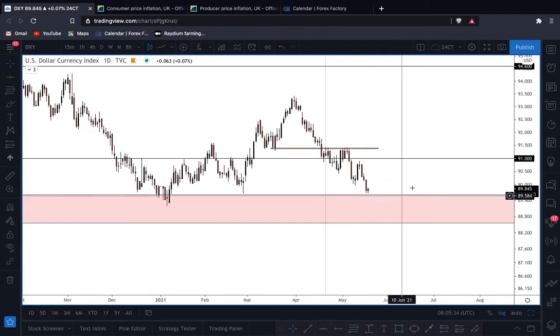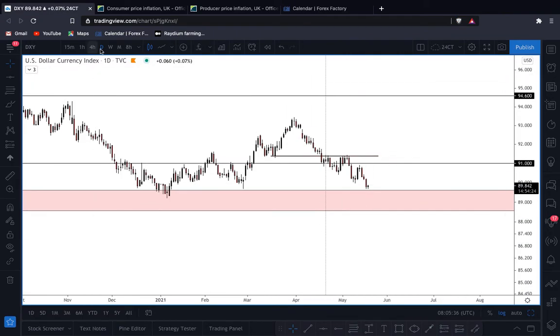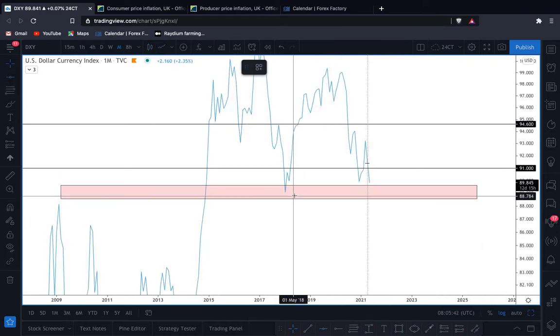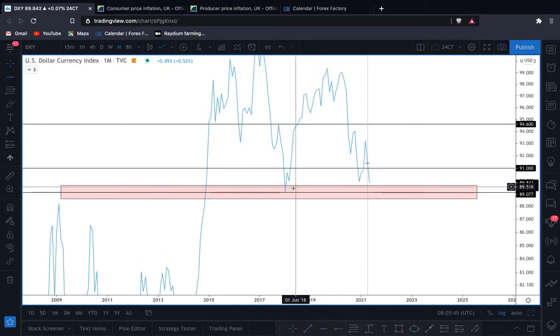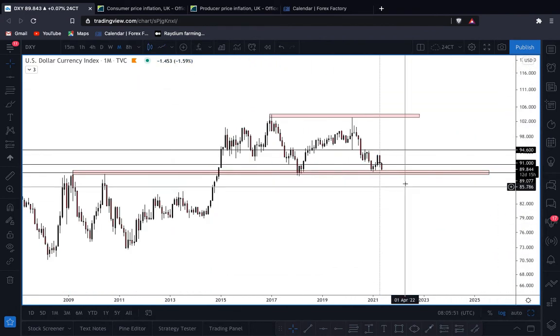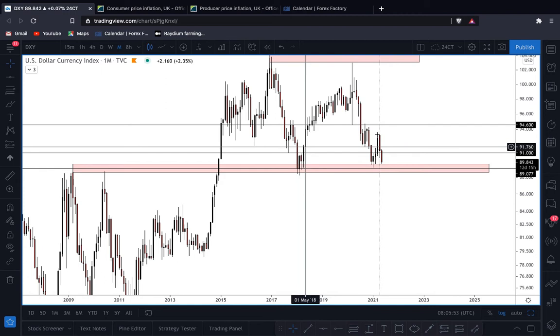We need to see how this level reacts. If we have a monthly close below this body, so below this valley over here, I do believe we are going to see further downside on the dollar. So this is a critical level to hold.